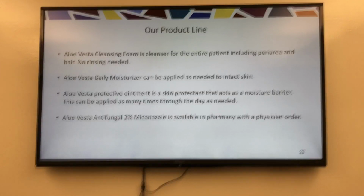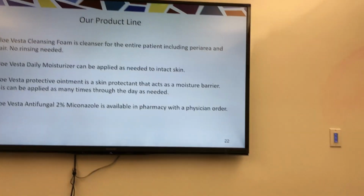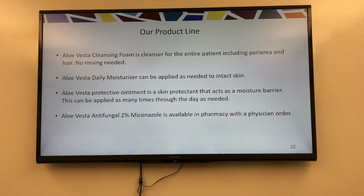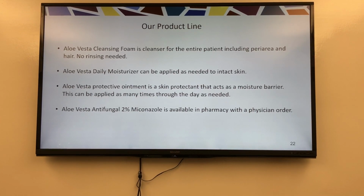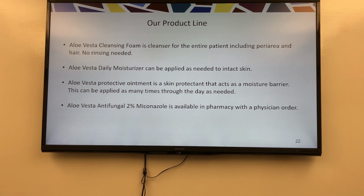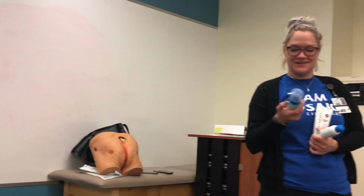The product line that we have here is the Alavesta. There it is. I think my phone soap's sitting on my desk. I got it out to show someone. Oh, no, it's in my hand. It's been a long week.